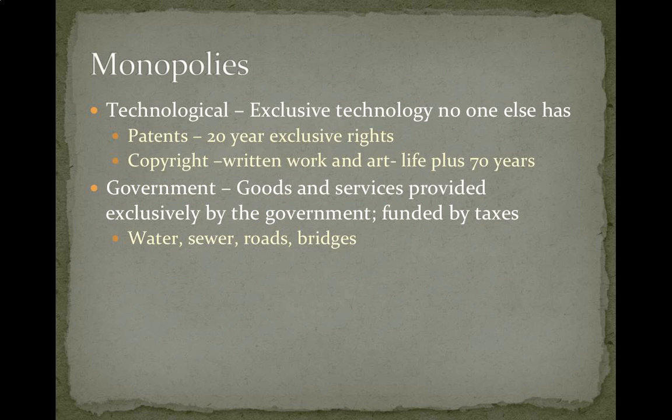Technological monopolies is the third type, and that just means they have the exclusive technology no one else has. And typically we see this with patents and copyrights. A patent is a 20-year exclusive right to make something. If you invent something, you've probably put a lot of time, effort, and money into that, and you would like to recoup some of that cost. That was the whole point in doing it. So patents give people an incentive because they realize that they are the only ones that are going to profit off of that invention for 20 years.